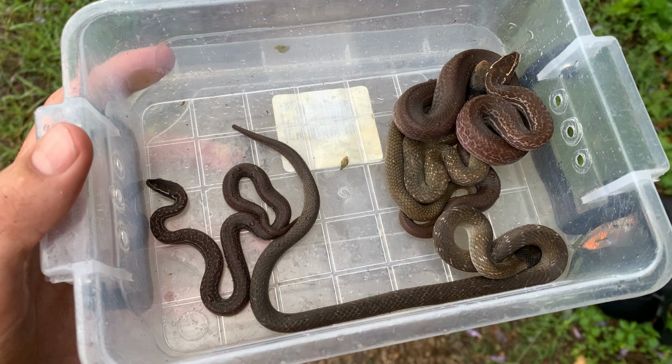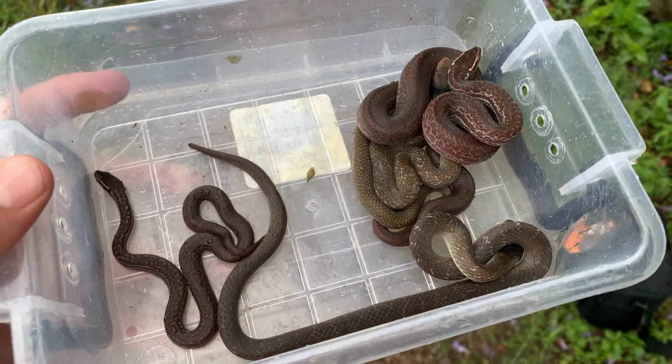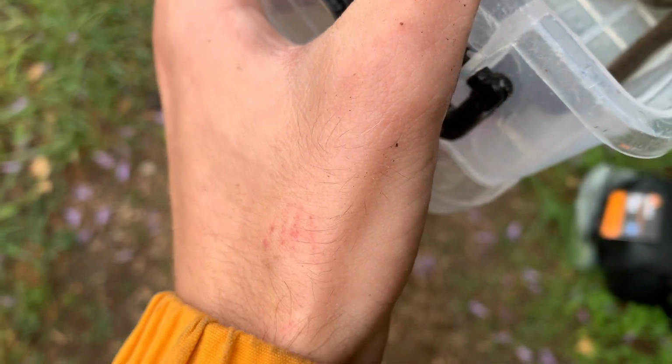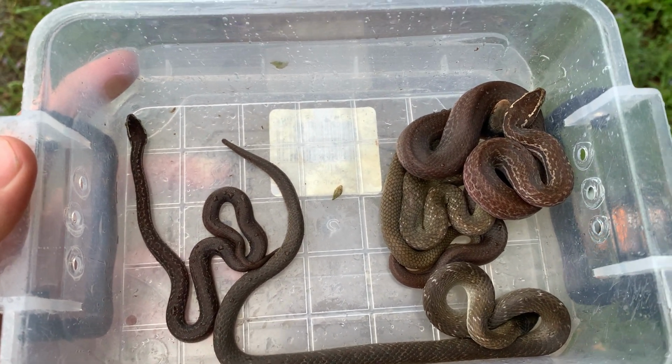So, yeah, these are the little common ones that we found. Two heralds and one brown house. Yeah, the one herald is the one that got me there. So we're going to release these guys back as we do.